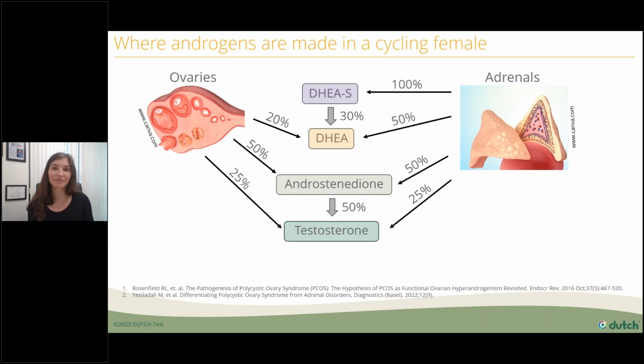And you can see it here. Ovaries are on the left, adrenals are on the right. This just tells you percentage-wise how much they're contributing to each of these androgens. And look at that. The adrenals are contributing most of the DHEA and about the same as the ovaries for androstenedione and testosterone. So the adrenals are playing a huge role in our androgen production. That's why we have to take care of them, especially as we get older. You know, our androgens decline as we get older. And if we're stressed out, if we're in chronic pain, if we're over-exercising or under-exercising, that really does affect our adrenal health, and our androgens are going to drop off way faster.